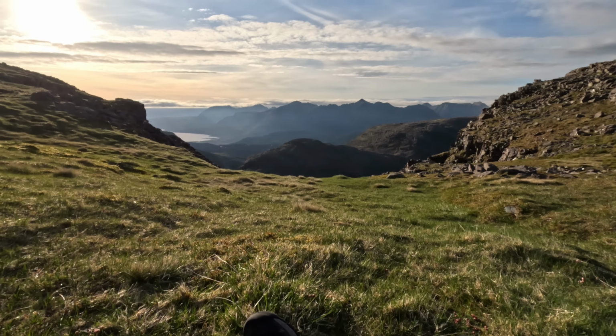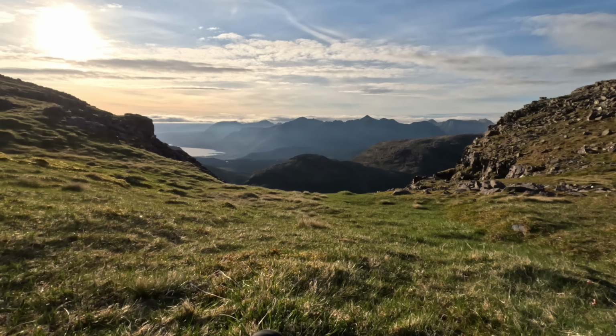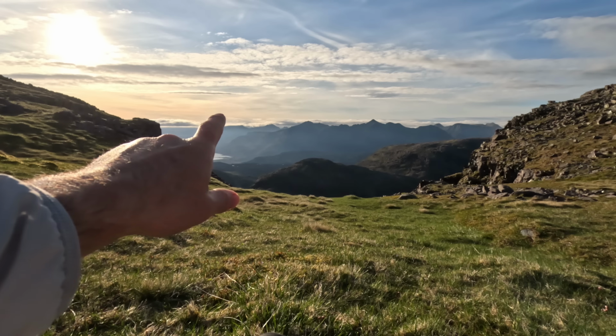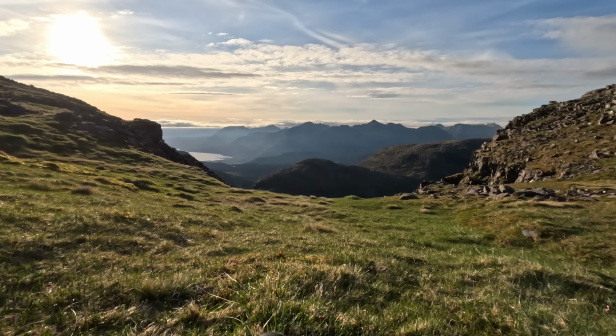Bit of a concern though. You'll see ahead of me to the northwest, the cloud is rolling in again. It's just starting to engulf Beinn Alligin. So let's hope we do get a sunset. The race is on.